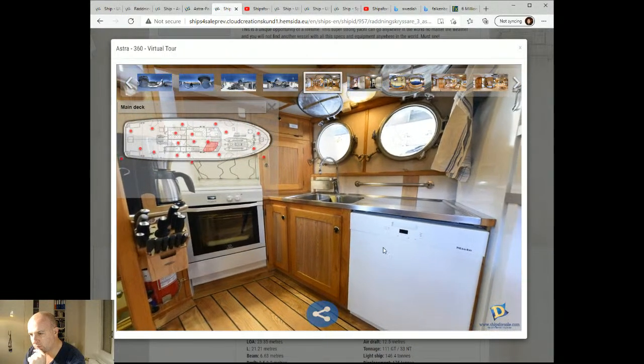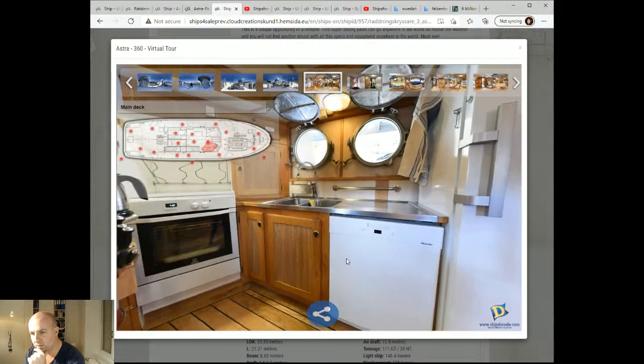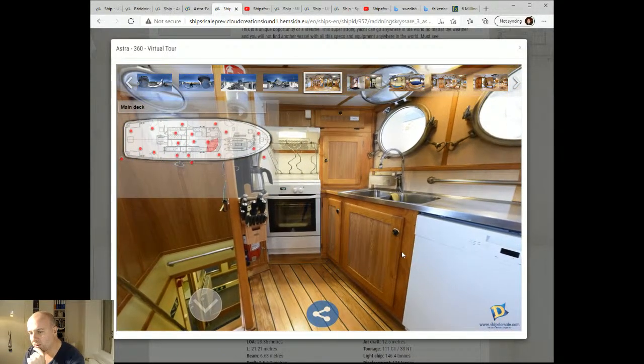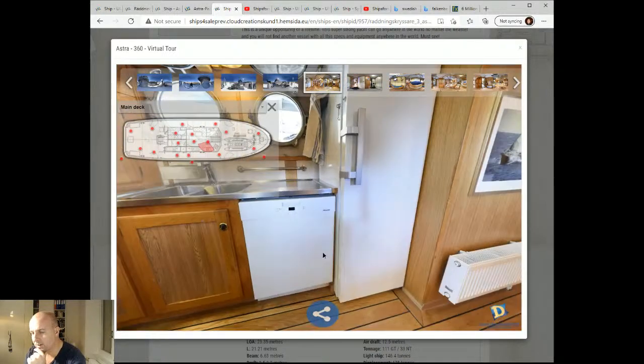Is that a washing machine or a fridge? Oh, there's a full-size fridge. Okay, and it looks like a washing machine. So look, it's okay. There's not a lot of preparation space. I guess if you covered your sink up, you get some more preparation space.